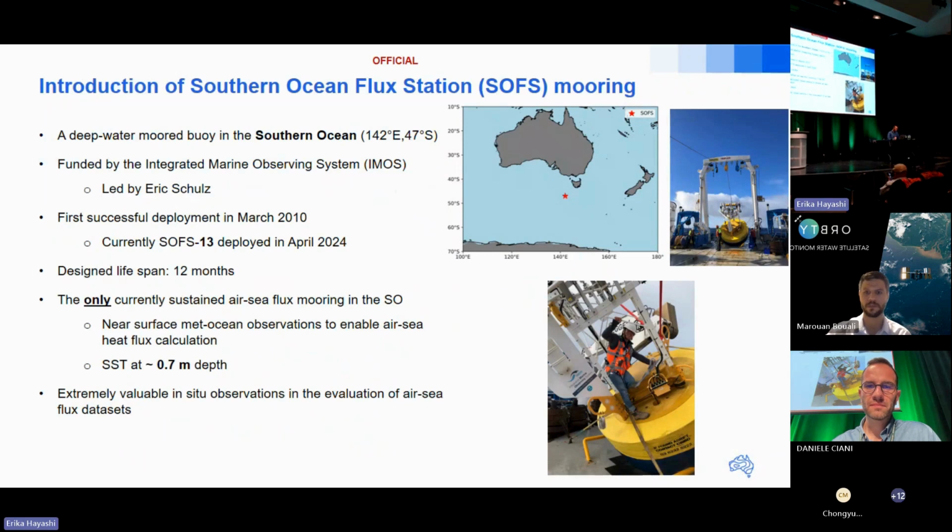So, introduction of the SOFS mooring. This is a deep water mooring buoy in the Southern Ocean. The location of the mooring is here. It's about 400 kilometers to the southwest of Hobart, Tasmania. This project is funded by the Integrated Marine Observing System, IMOS. You should be familiar with that term from Helen over the years. It's led by Eric Schulz.